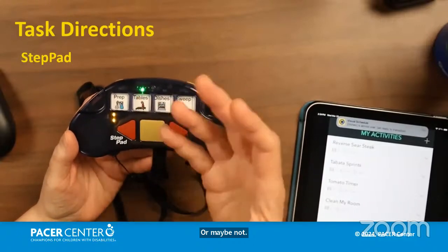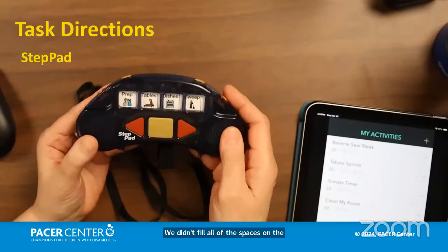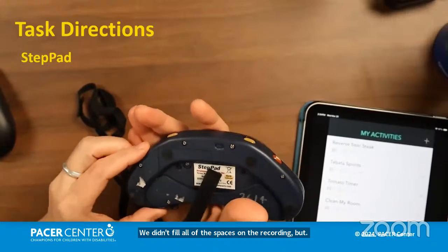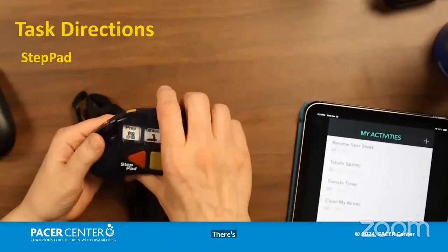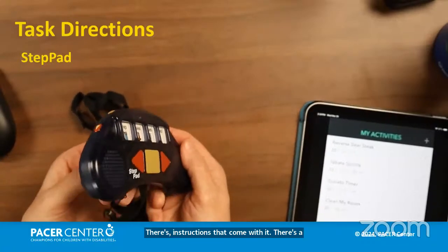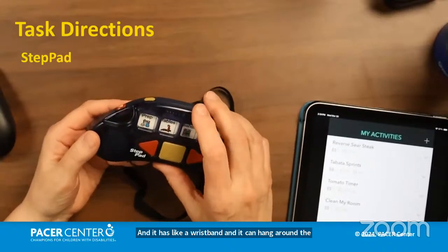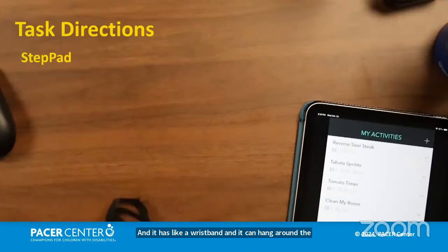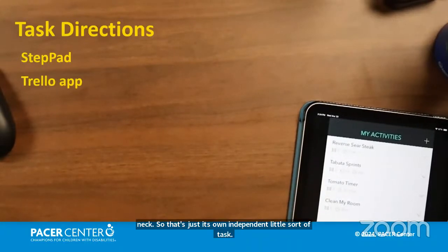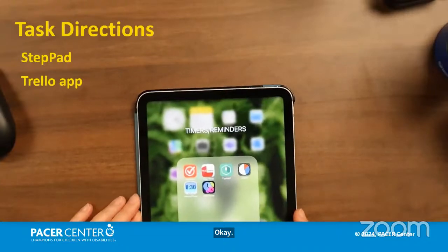We didn't fill all of the spaces on the recording, but anyway, that's how that works. There are instructions that come with it. There's a record button on the back, and there are different levels, and it has a wristband and can hang around the neck. So that's its own independent little task step device. Okay, back to the iPad.